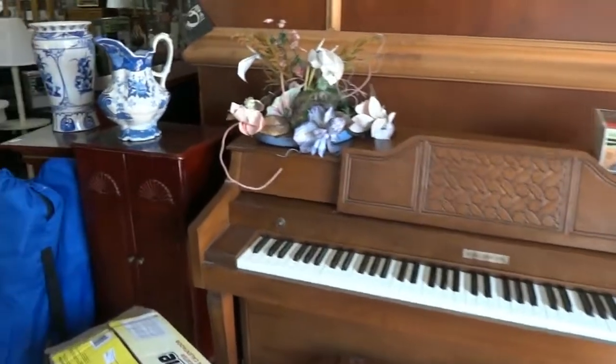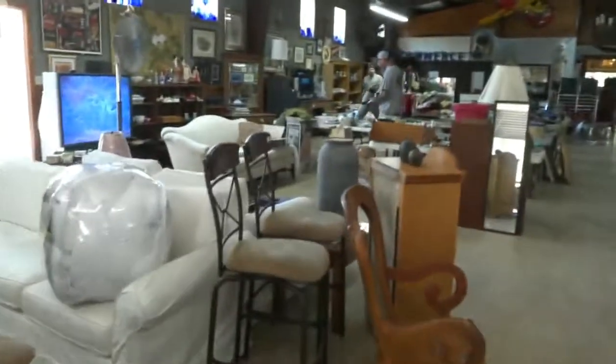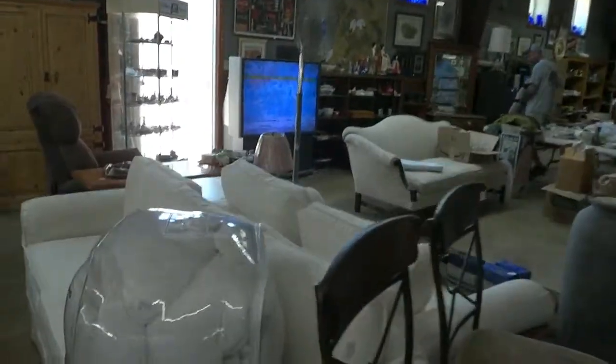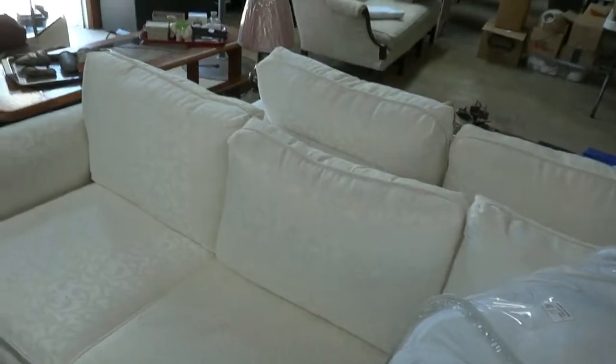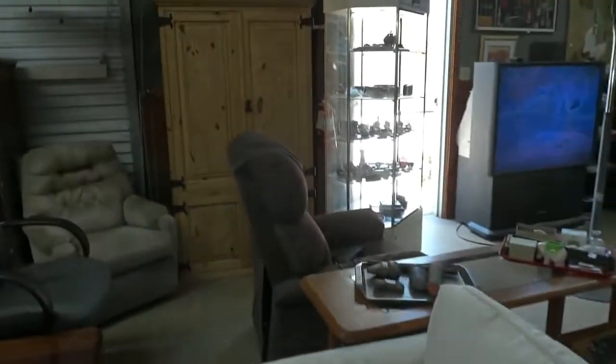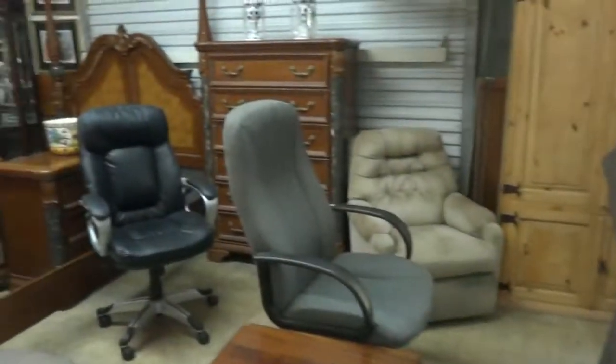Here's a Baldwin piano, very nice. Another jewelry piece there, jewelry cabinet. We're gonna walk over with white. Now these are covers, so don't be afraid about them being wet. You can zip them off, throw them in the washer, zip them back on. Love seat and sofa, another lift chair, two nice office chairs.